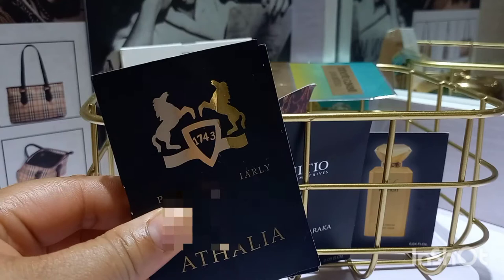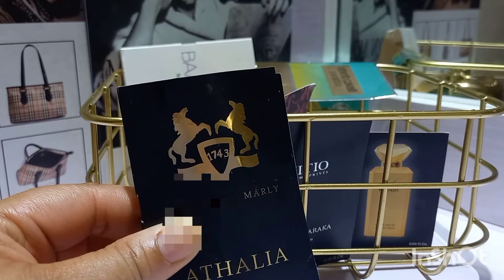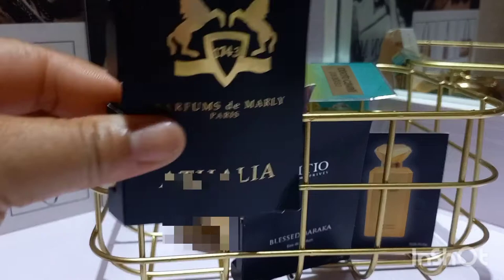I like that musky thing going on. I like the orange blossom mixed with the powdery iris. I feel like it's a great blend. There's not too many notes fighting for attention here. So it's definitely something that I would want to try over time and see how comfortable I am with this. So that is Parfums de Marly we would be considering for further use.